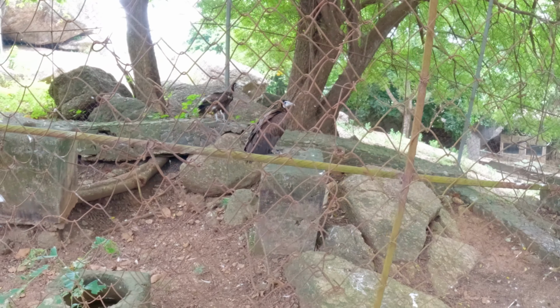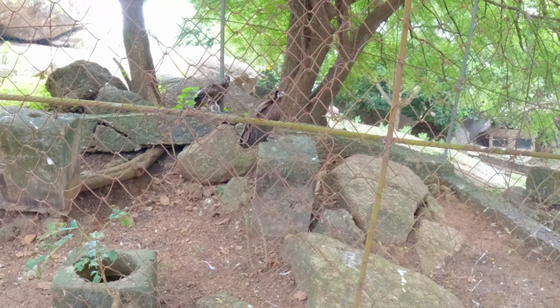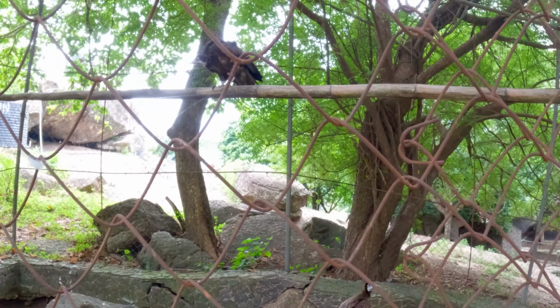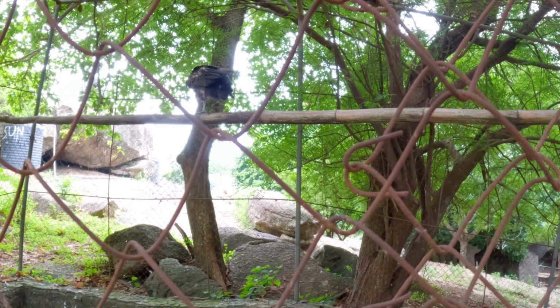What animal is like it? It's a monkey. It's a monkey. Red. These are like fish.